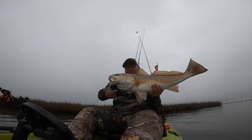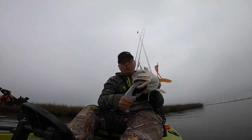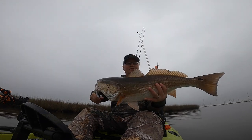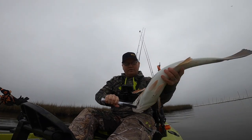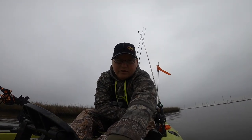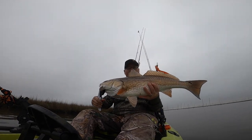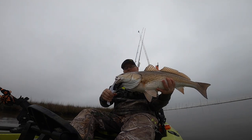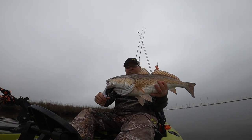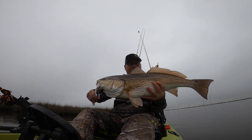Look at that sucker. Woo, that's what it's all about right there. Boom. Yes, indeed. See how long he is. He is 28 inches. It's a nice red. Nice red. Boom. All right, let's let him go.